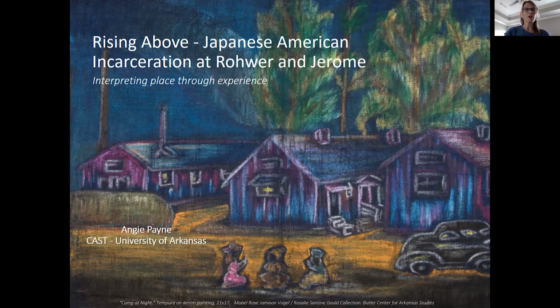Other parts of the project grew, and those include, in addition to the archive, a series of online maps that help tell the history of the camp, a 3D reconstruction of a barracks block, and then also a project timeline. This project has continued to grow over the past 7 years, and we are now adding materials related to Jerome in the most recent phase.